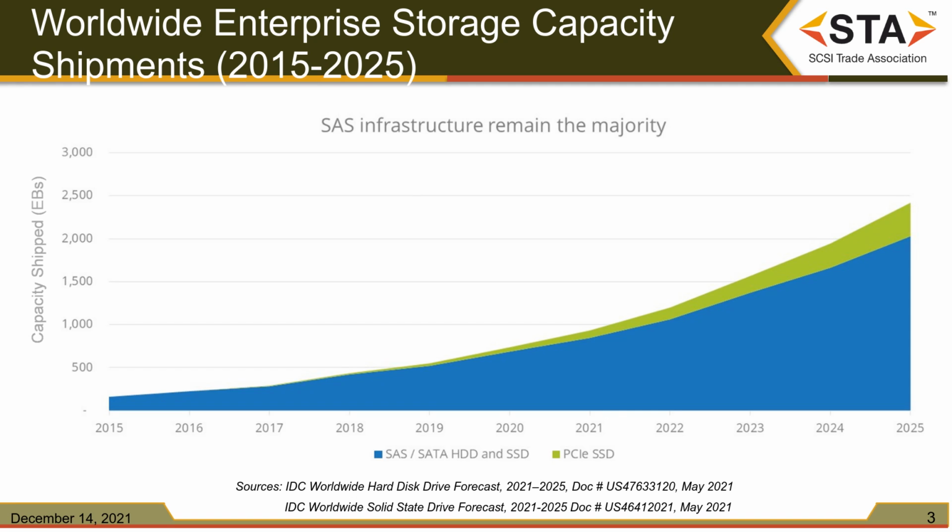So just a quick look at the SAS storage. The blue, yes, that's all SAS. SAS has been the tried and true storage interface for data centers for decades. And according to IDC, this chart shows the amount of storage capacity that'll be connected via SAS through 2025. What makes this so large? SAS has the capability to connect SAS and SATA hard drives as well as SSDs.